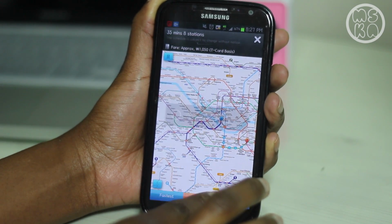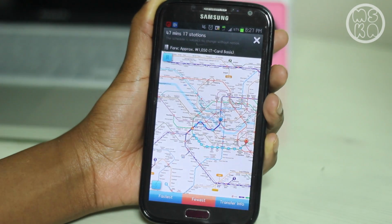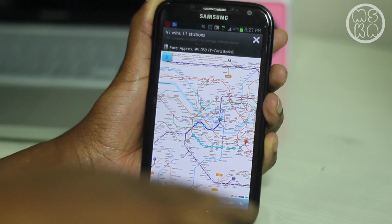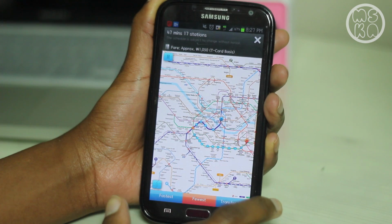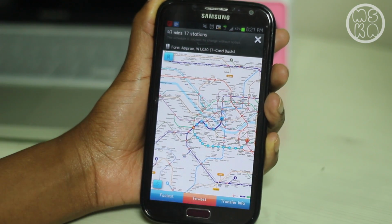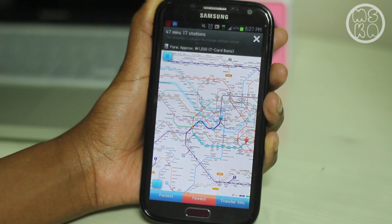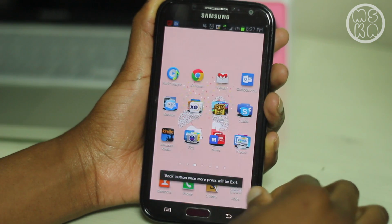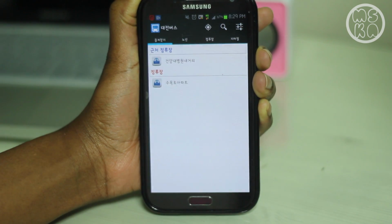And you can also, I can't remember how to get there, but you can also check the train time. So it has all the train schedules as well. So you can plan your journey that way. You can just input the time you think you're going to get there, and then it will tell you the schedule and how long it will take during that time period and stuff like that. So really useful app.